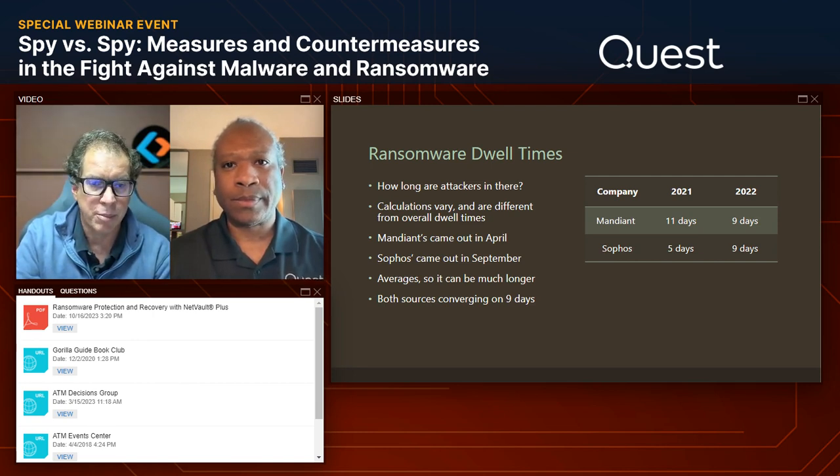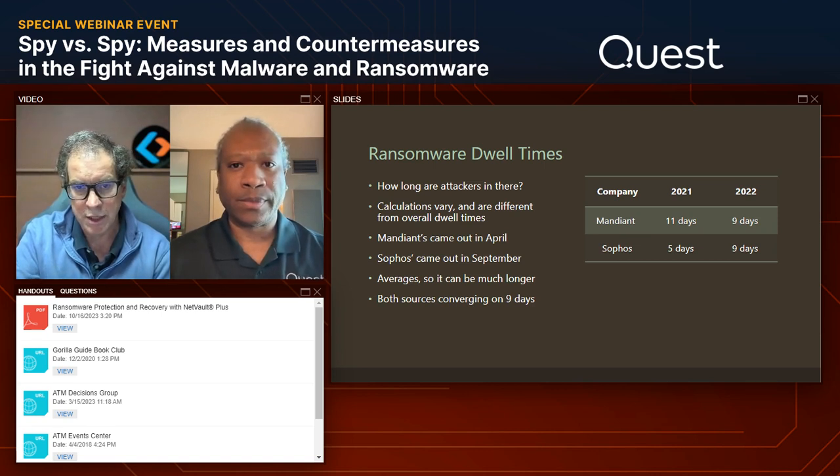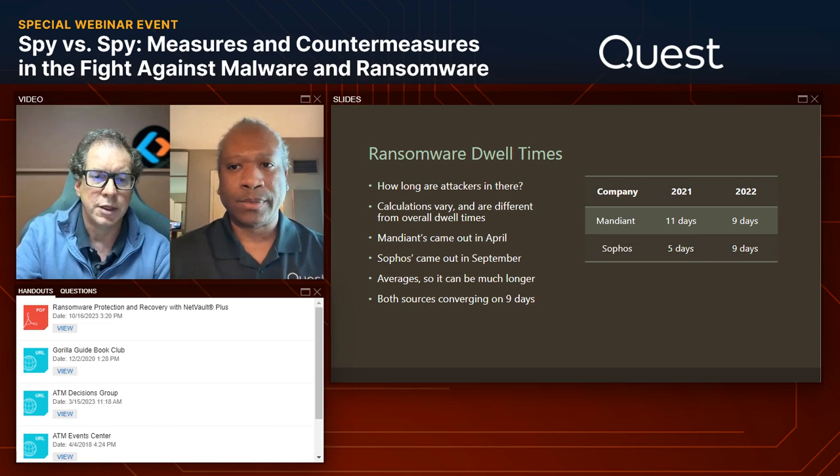So attackers are rooting around for a bit, but you don't necessarily have that long to detect them and kick them out before they're launching an attack. You'll notice too that Mandiant was at 11 days in 2021. Sophos was at 5 days, but they both converged on 9 days in 2022. So it's a dwell time number to keep in mind.